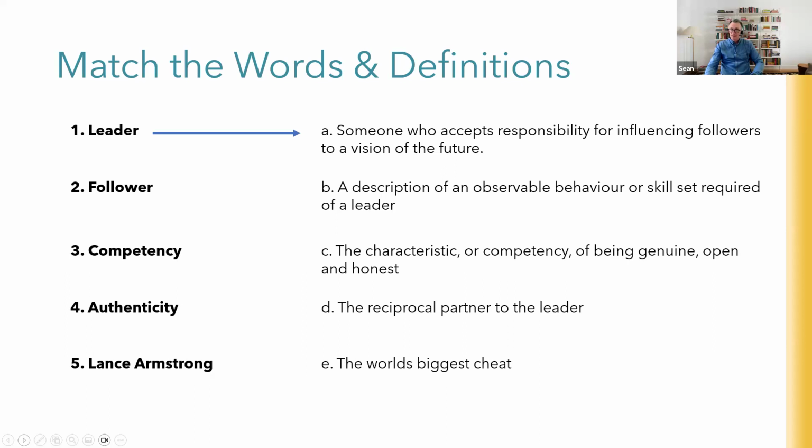What is a follower? Is it B, C, D, or E? Hopefully you chose D, the reciprocal partner to the leader, because it is a partnership and it is reciprocal. What is a competency? Is it B, C, or E? Hopefully you chose B, a description of an observable behavior or skill set required of a leader. What is authenticity? It's either C or E. This one should be easy. The characteristic or competency of being genuine, open, and honest.